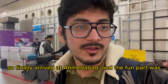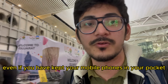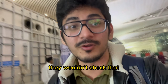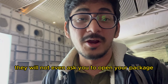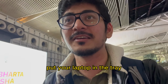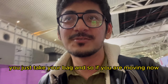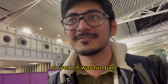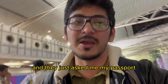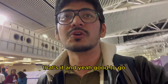Finally arrived at Ahmedabad, and the fun part was there was nothing at security check. They were not checking your mobile phones. Even if you kept your mobile phone in your pocket, they wouldn't check it. They just scan your baggage, and they don't even ask you to open your baggage or put your laptop in the tray. You just take your bag and move, so you can bring anything, man. That was the fun part. At immigration, they just asked for my passport and my boarding pass, that's it. And good to go. Now I'm getting off.